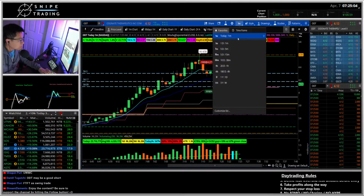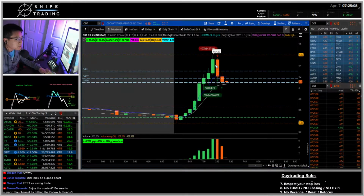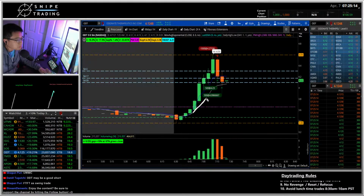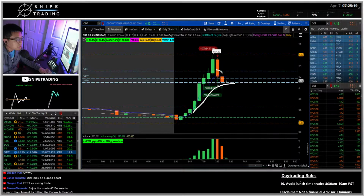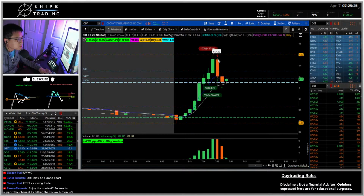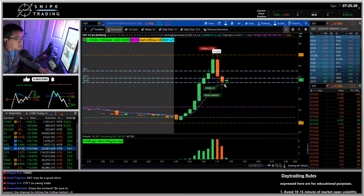So if you pull up the 5 minute chart, you can see it was extended. The reason why we short was it was extended. The 9 EMA is down here, and it was trading up here. So you had a huge correction to the downside. And that's what we're just trading to. A correction to the 9 EMA. And you can see here it's bouncing off that 9 EMA.